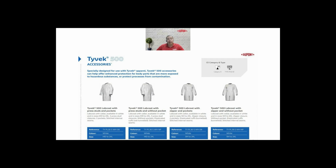We have in the Tyvek 500 series 4 different types of lab coats, which are all CE certified as category 3 and a type 6 partial body protection. So from left to right, we have our Tyvek 500 lab coat with press buttons and 3 pockets. We have the same lab coat with press buttons, but without pockets. Now, not having any pockets may be of an advantage if you're really handling chemicals where you are afraid you may get contaminated, and they may run in liquid form into the pockets and there create a hazard for yourselves, of course, if inadvertently you put your hands in your pockets. So that's why we have the option between pockets and no pockets.